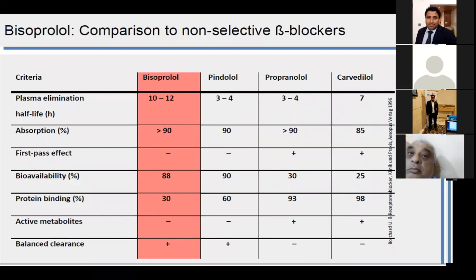Absorption percentage is again more than 90%, bioavailability at 88% versus only 25% for carvedilol. The active metabolites are again the same as I mentioned before, and balanced clearance is present only for bisoprolol as compared to propranolol or carvedilol.